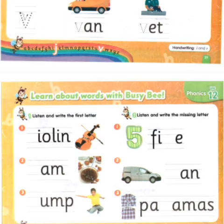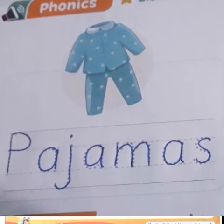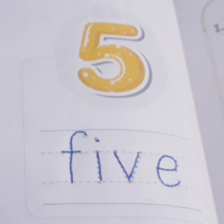Lesson 3. Learn phonics with Busy Bee. Pajamas. And little f, f, five.